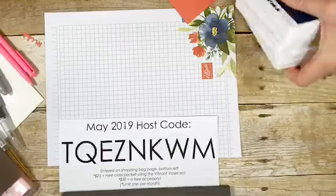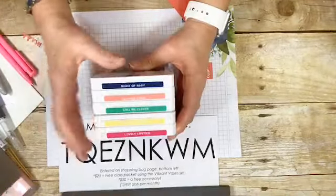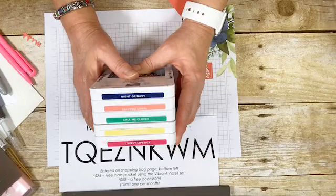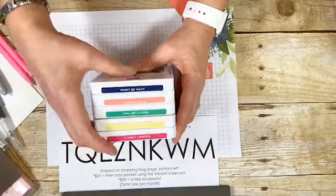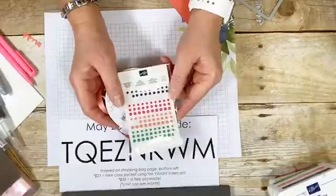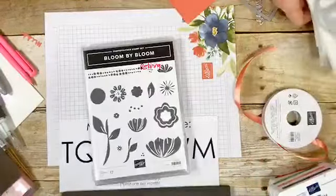We used, for all 4 cards, these 5 colors. So if you're taking notes, you can do this as a class real quick before everything retires. Night of Navy, Calypso Coral, Call Me Clover, Pineapple Punch, and Lovely Lipstick. The Calypso Coral Satin Ribbon, the Happiness Blooms Enamel Dots, Bloom by Bloom.